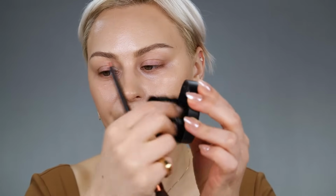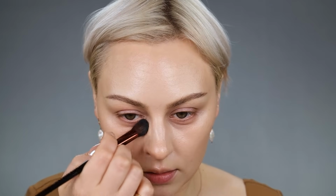Oh my God, I almost dropped it again. I'm gonna tap it in the back of my hand. Back of the cap. Is this the front? And this is the back? Back of the cap. Then on my hand, because I picked up a lot. Blend, blend, blend. And then just pop it on.